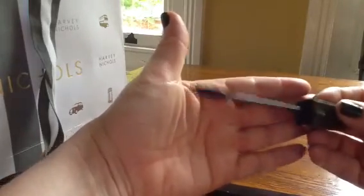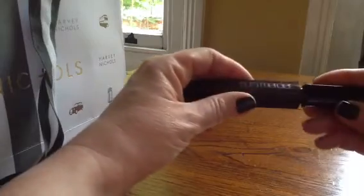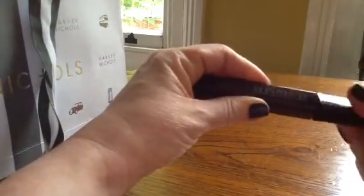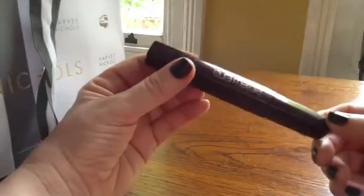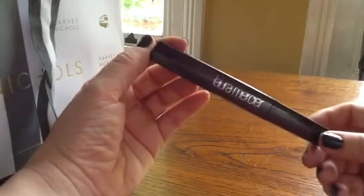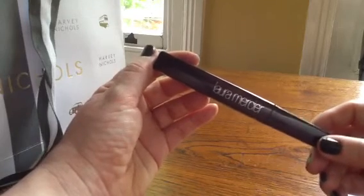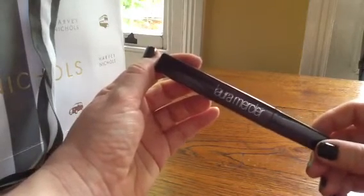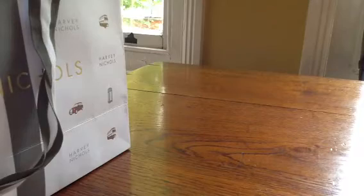Some do better than others. This was okay. Doesn't give a very defined look, as I say, but if you don't need that, then this is good, and it doesn't flake a lot. So I'd consider buying it again, although it's pretty pricey, and I'm getting to the stage where I think, frankly, there's so little difference in performance, it's not worth paying more than drugstore prices for mascaras. So jury's out on that one, but it was okay.